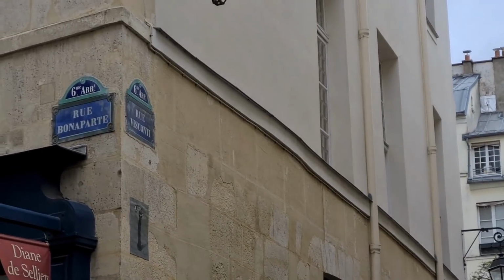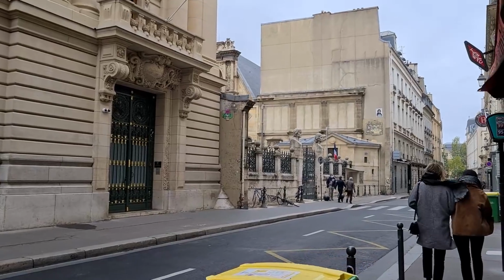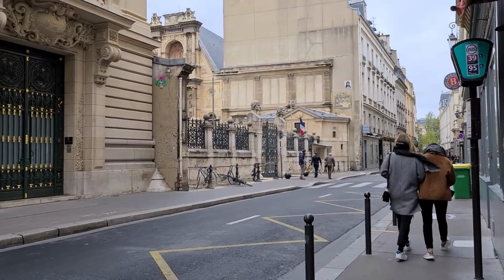It's interesting too, because I've never come at the street from this angle. I've ridden down the last portion of the street a million times on my bike. I've never come down from this angle before. It's just interesting to see how the gate changes the way it looks.